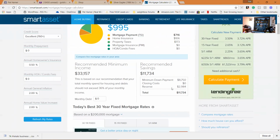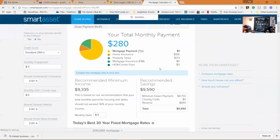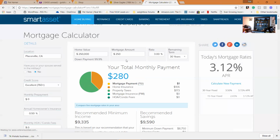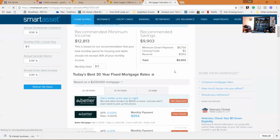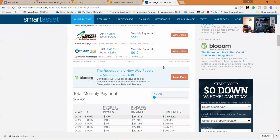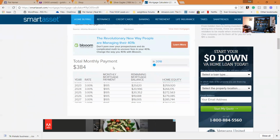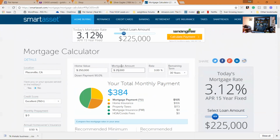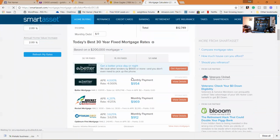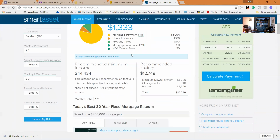Okay, minimum down payment $8,700. Is it automatically figured? Let's see if I change that. Does that stuff change? Yeah, that changes. Okay. All right. So then we got $250,000, 3% rate, 30 years, and based on the mortgage, what do we got here? Okay. So home equity. Total monthly payment $384. That's something. Oh, 250,000. No way. All right. So total monthly payment $1,333 a month.